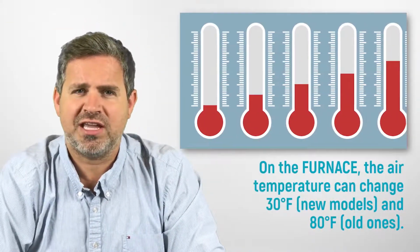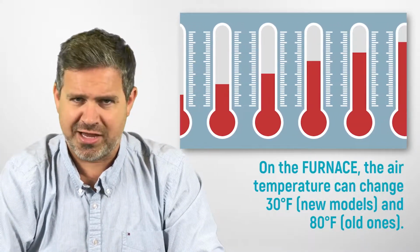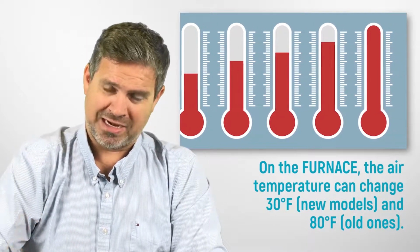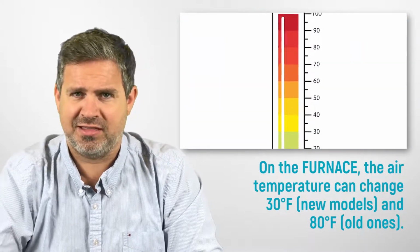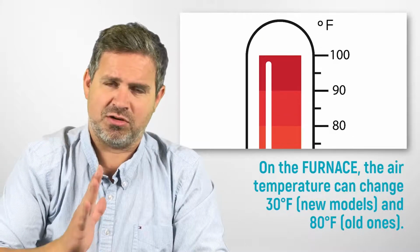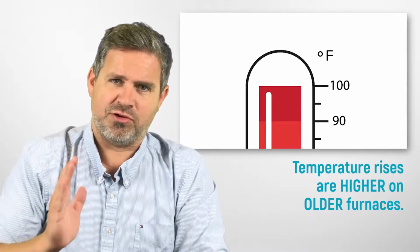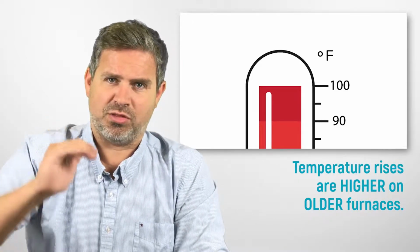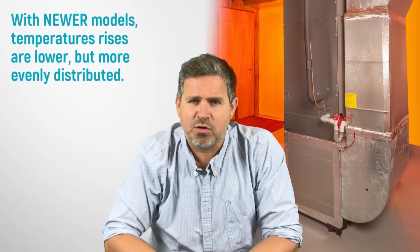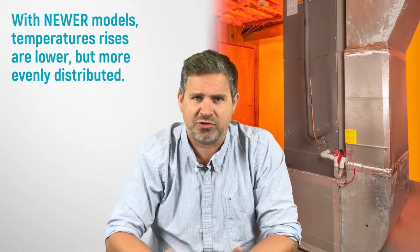So with forced air heating, there's usually a temperature rise, depending on the age, somewhere between say 30 degrees and say 80 or 90 degrees Fahrenheit. What that means is, let's say the air coming back from your hallway is 70 degrees, it goes into your furnace, and it heats it up to 100 degrees. If it's an old furnace, the temperature rise is much higher, so it might go up to 130, 140, something like that, and then it goes out throughout your house. What they found over the years is that newer furnaces actually have a lower temperature rise for forced air heating.